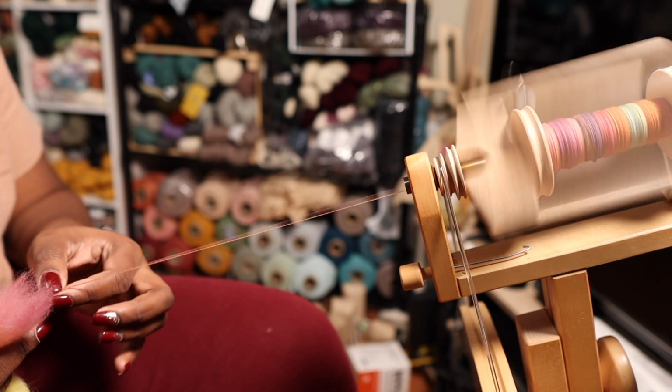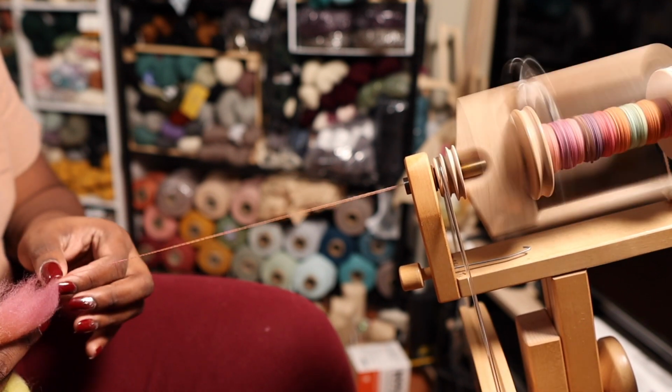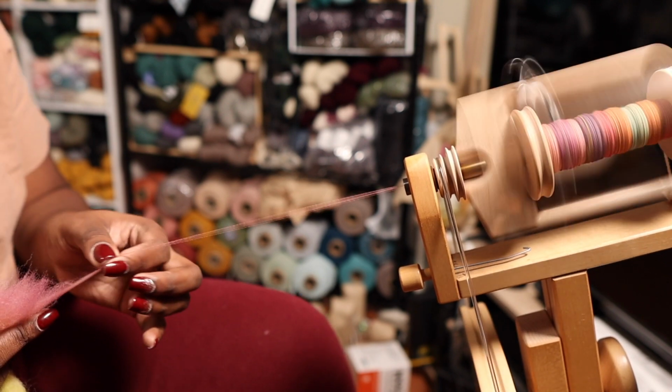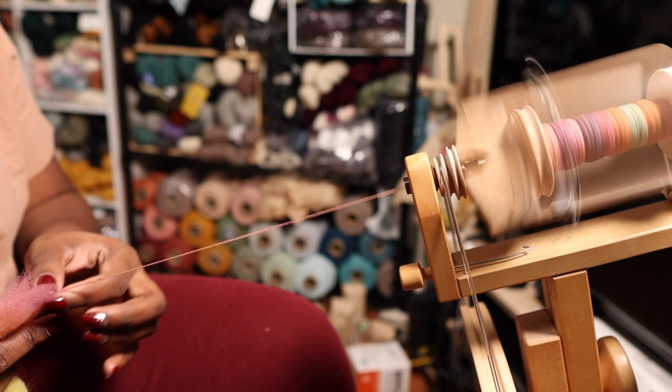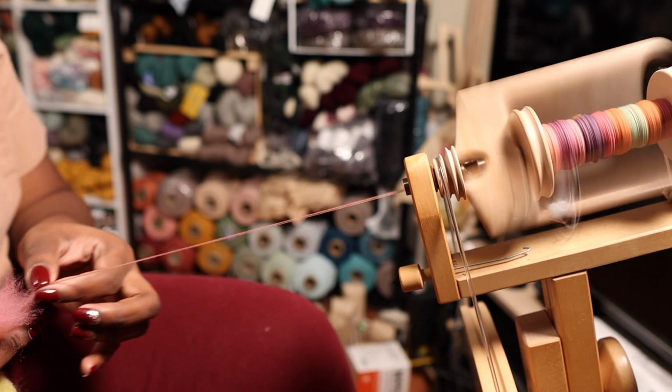and I have never spun with it above a 4, because anything above a 4 is just too fast for me, and I naturally draft pretty quickly and I spin pretty fine. But anything above a 4 and I feel like I'm wrestling the spinner and I might be putting too much twist in my singles, so my sweet spot is between a 3 and a 4. It is a great machine.